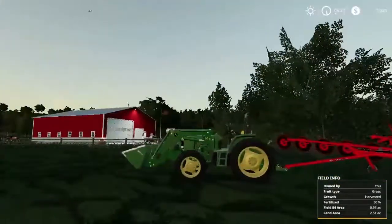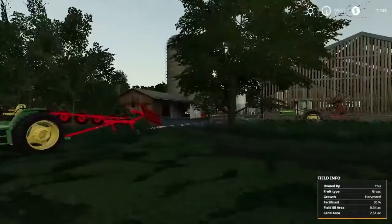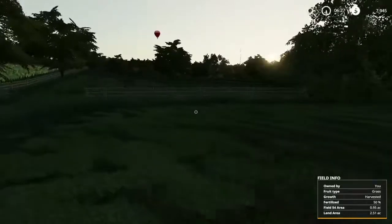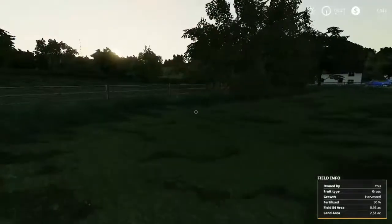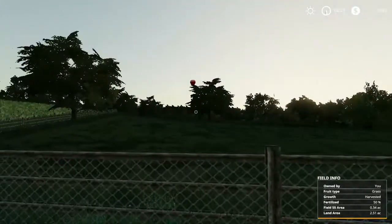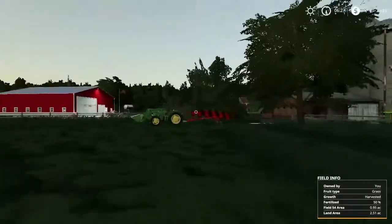And today we are going to work on, like we said last time, where Riler was tedding. He went ahead and tedded a whole bunch, or I think we did. I can't remember. I think I went through and tedded this last time. And then today we are going to start windrowing this bad boy up.